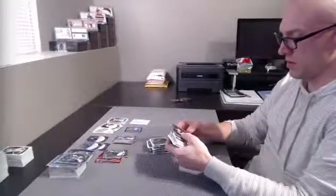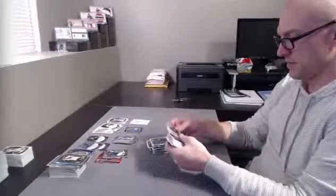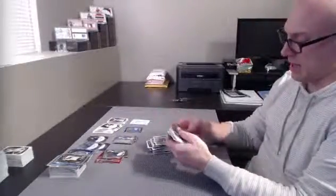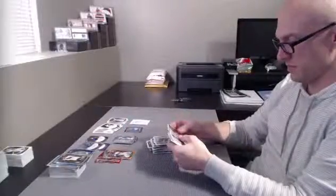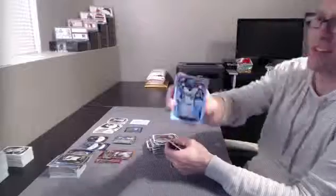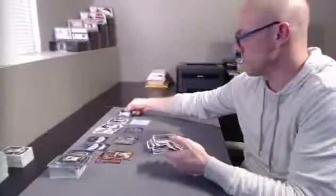Here's our auto. Kyuji Fujikawa for the Cubs. Like, Elvis Andrus. The Fukudome guy. Orange, 25. Yasiel Puig refractor, nice. A nice one.